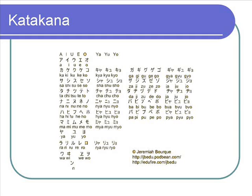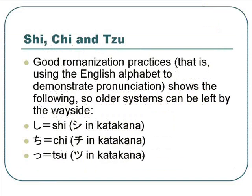I'll explain a little bit about how to learn this stuff and how to read it properly, because I believe that this will help people in self-study, because most teachers teaching this in, quote, real life, unquote, expect people to learn this on their own without any assistance. And I think that's a little unfair. Good romanization practices, that is, using the English alphabet to demonstrate pronunciation, show the following. So older systems that don't show this can be just left by the wayside, dumped in the trash, etc.